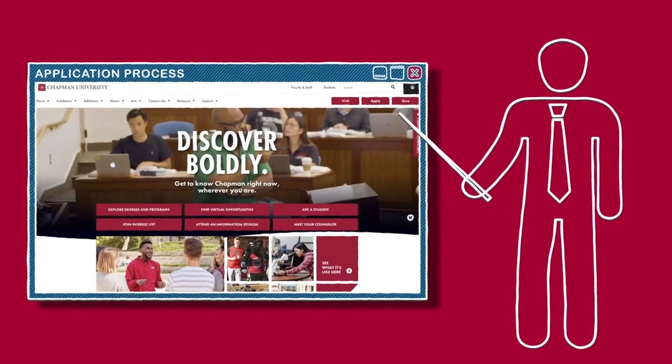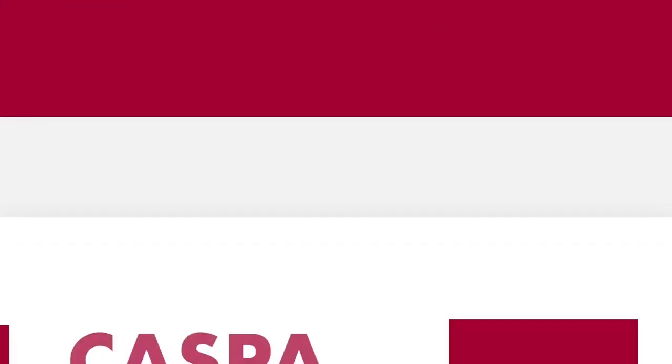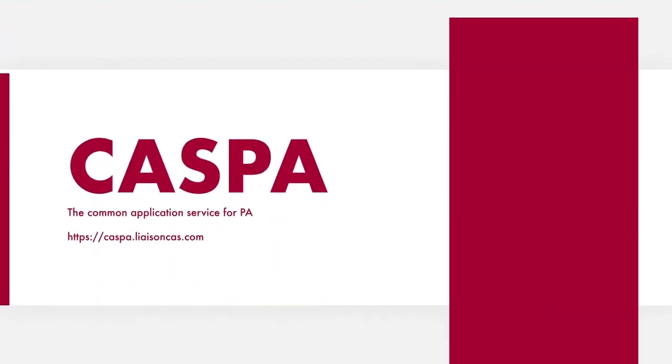Here is a step-by-step guide and some important information on the application and admission process. First, ensure you have completed the PA program's required prerequisite courses, have a current GRE score, meet minimum overall GPA and science GPA requirements, and have accrued at least 1,000 hours of direct patient contact experience before applying. Next, submit your application through CASPA, the Common Application Service for PA.